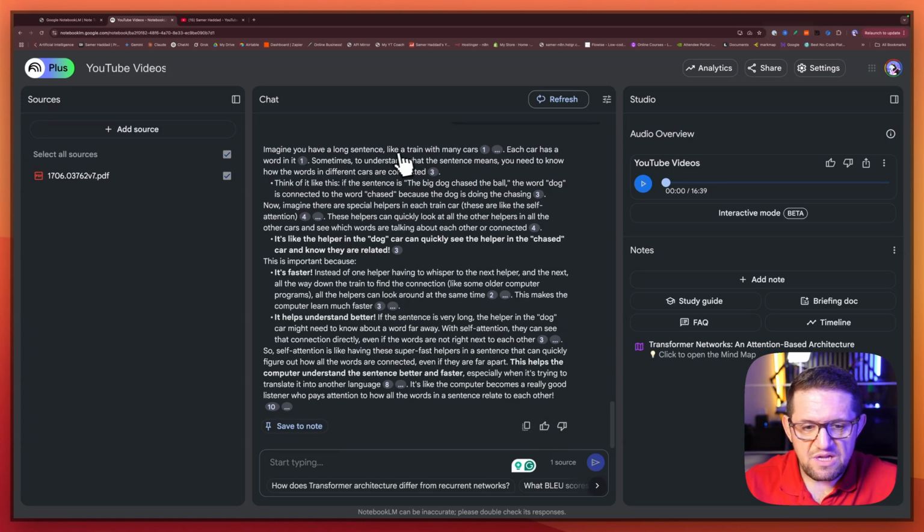Imagine you have a long sentence like a train with many cars. Each car has a word in it, sometimes to understand what the sentence means. So it's explaining for a 5-year-old, and you can get the use of cars, how the self-attention works and why it's important. So that's interesting.